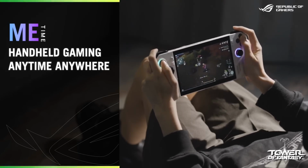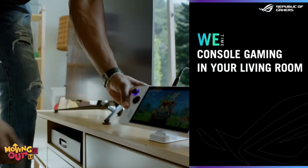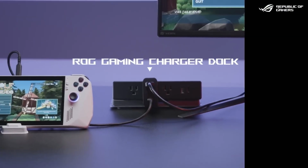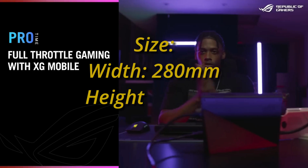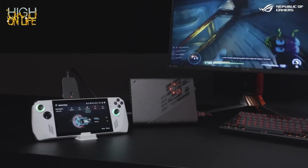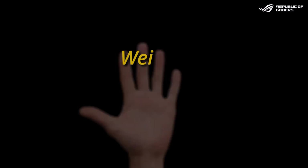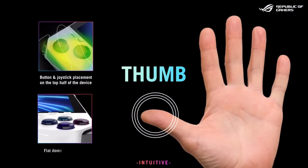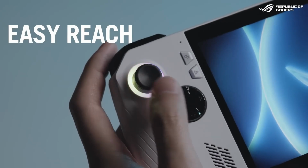Boasting 120 max FPS, which is the highest of all of the devices that we're featuring today, and only 16 gig of RAM, surprisingly. 512 gig on the storage option, and slightly smaller than the Steam Deck at 200 millimeters wide, 111 millimeters tall, and 21.2 millimeters thick at its thinnest point, although it's only slightly thicker on the edges. A bit lighter as well at 608 grams. This is pegged to have a gyroscope, but the software is not enabled at the moment. We're still waiting to find out if that's going to be available at launch.